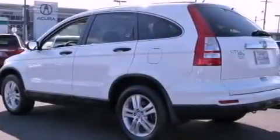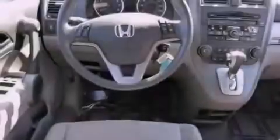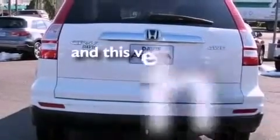monitoring system. The following features are also included: air conditioning, cruise control, full power accessories, a CD player, an electronic throttle, a passenger side vanity mirror, an engine immobilizer theft deterrent system, advanced compatibility engineering body structure, a rear window defroster, and this vehicle has less than 38,000 miles.